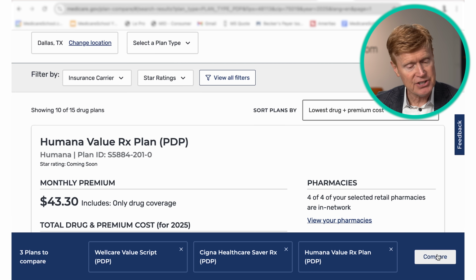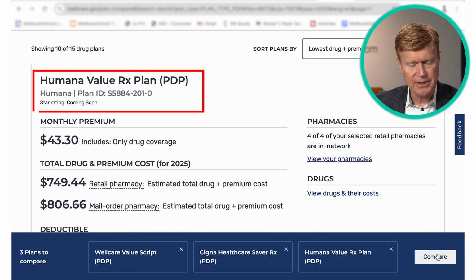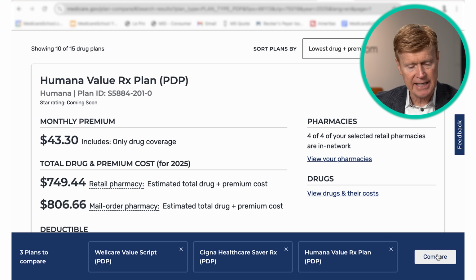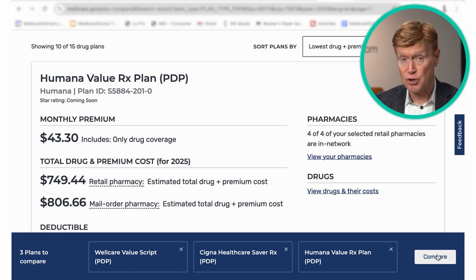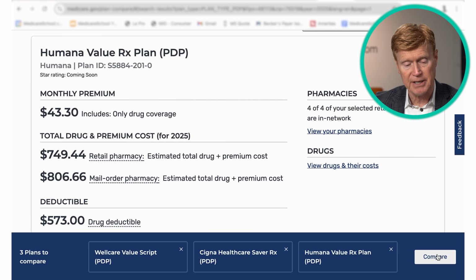Okay, now things changed. WellCare is no longer in the first place. Humana is going to be in the first place. And you can see that counting our premium, the $43.30, now we have some out-of-pocket expense for our medications, total of right at $750. Mail order is more expensive. A lot of times people think mail order is cheaper, and not always. Our retail option is actually a little bit better.